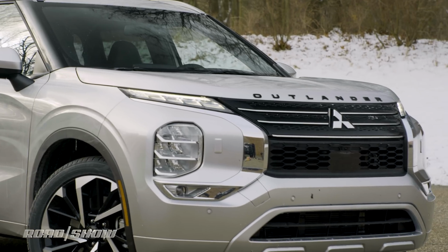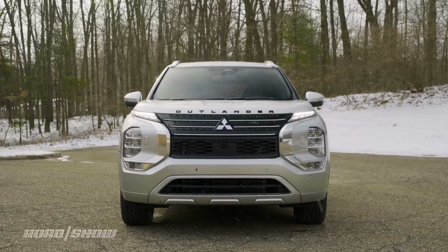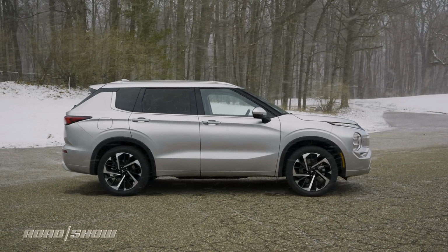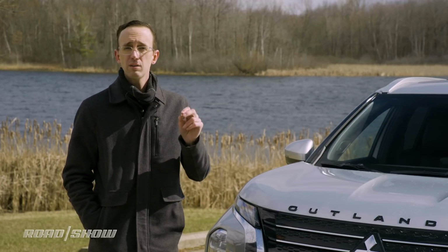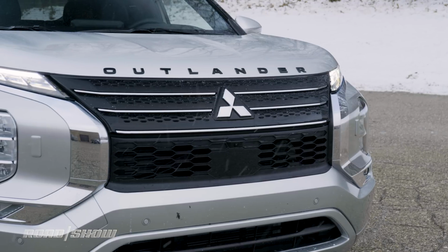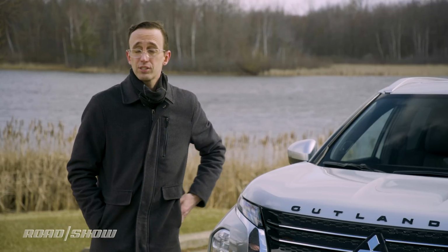The Mitsubishi Outlander is new from the ground up. Essentially a Nissan Rogue, it is slightly larger than before, but also way more attractive. And I've got to say, this thing looks much nicer in person than it does in photos. So if you've only seen pictures of the new Outlander, I suggest you reserve judgment. You don't really get a sense of the three-dimensional shape of the front end unless you see it in person.